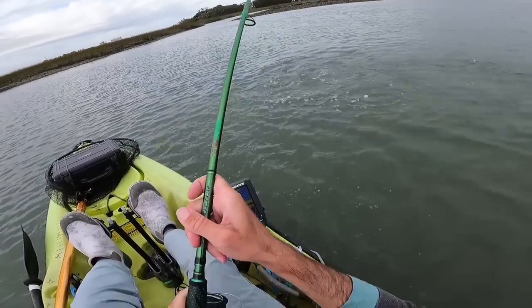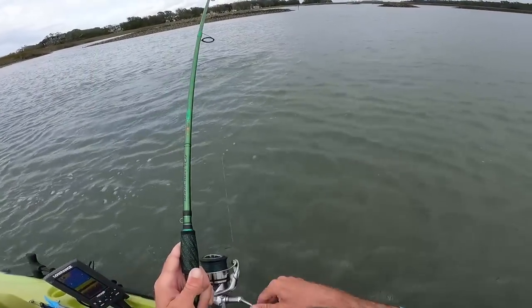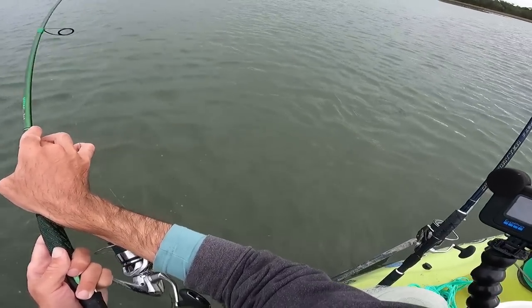All right, looks like there's a few reds right here off this oyster bar still. So I'm just gonna let my bait soak. See if one is hungry enough to come and pick it up. And I think we just got a bite. There he is. Nice. Oh yeah, beautiful red. And just slightly bigger than I think our first one. Oh gosh. They're feisty.